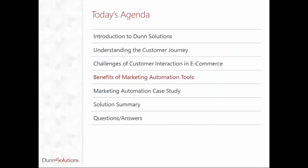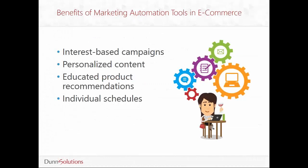Now that we've covered the challenges, we'll go ahead and move on to the benefits of automated marketing. Marketing automation tools allow you to work smarter, not harder. By leveraging automated marketing, you can be like our friend over here and enjoy a glass of wine in the evening instead of slaving away over traditional marketing campaigns.